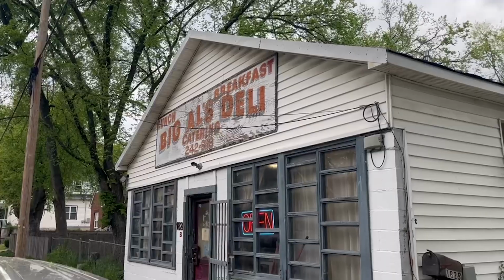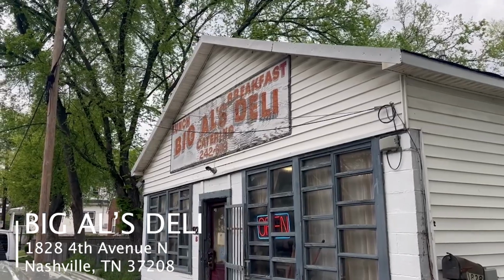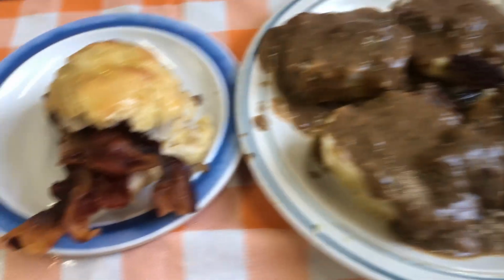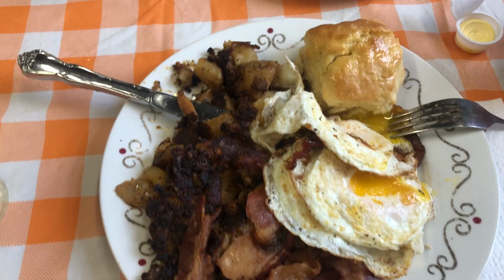We went to Big Al's here in Nashville, and it was so good. You got to check it out. Maybe the best meal we've had so far. I think the biscuits, the potatoes. I got the Big Al's Big Breakfast, which came with eggs, bacon, potatoes, biscuit, and Brian got the biscuits and gravy.